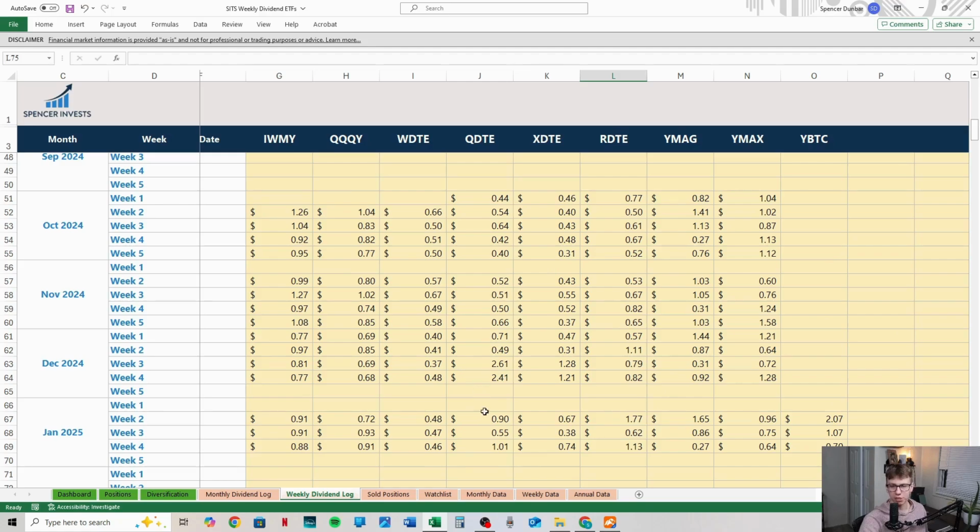Remember, we bought another share of QDTE and RDTE. So XDTE, this is the same amount. So we're getting paid 74 cents. It used to pay 31. It used to pay 43. So it is a good accomplishment. It is paying out pretty nicely, despite being beaten down a little bit.